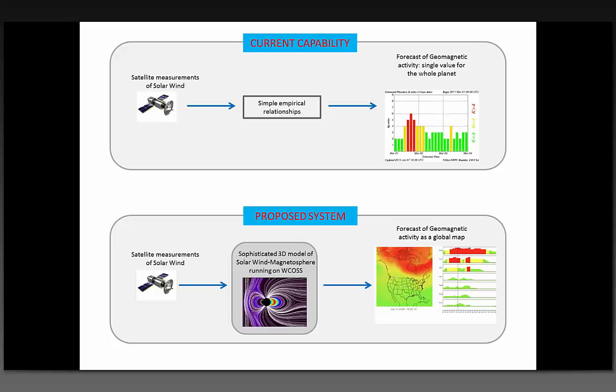the intensity that they're absolutely about to experience, that information goes out. But yeah, 20 minutes is what we're working at. And that's why this model runs in a completely real-time mode. So data is coming from L1 all the time into WCOS, and the results are coming back to SWPC. The model actually keeps up in time with that.